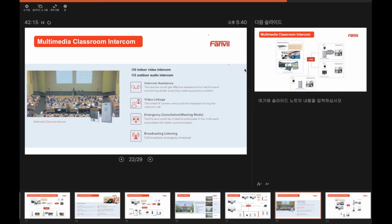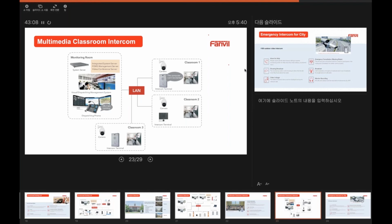Multimedia classroom intercom, yes. Its main purpose is broadcasting. Using Fanvil products, it's a kind of mini broadcasting system, such as the I10 indoor video intercom and I12 audio intercom. And then there's no need for the teacher to be in the classroom. The teacher can be outside and use the intercom. Actually, in the simple system, use the IP phone for broadcasting and then install the SIP speaker or intercom system in the classroom, and then they can do the multimedia classroom. And how it operates, please refer to the diagram.